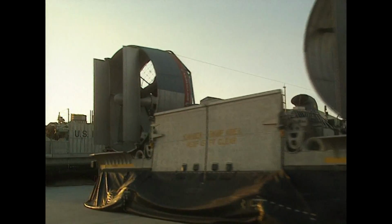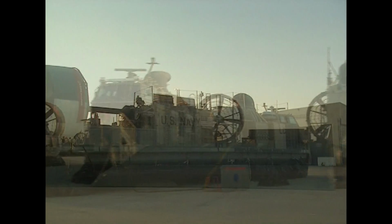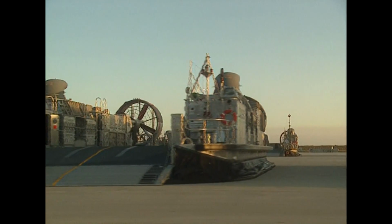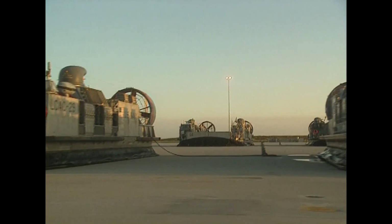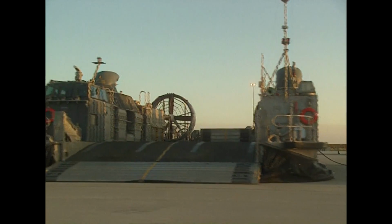The Navy has commissioned 91 LCACs, divided into two assault squadrons. This base on the West Coast houses half of them. It covers 45 acres and holds 750 personnel. Each craft costs over $23 million. The Navy has committed $3 billion to this technology.